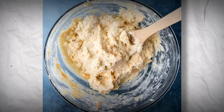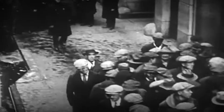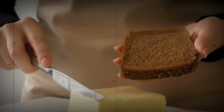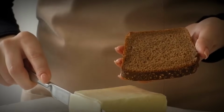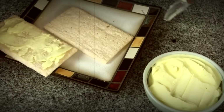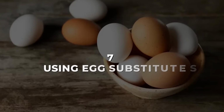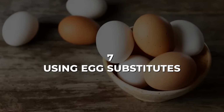Some mixed butter with mashed potatoes or cooked flour paste to make an even creamier spread. It wasn't the real thing, but when times were tough, having something, anything, to spread on a slice of bread made all the difference. Even today, these old-school tricks can be useful for stretching a grocery budget without sacrificing too much flavor.